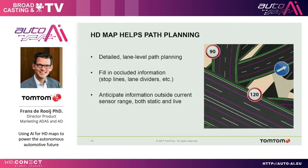And that takes me to the final thing, the path planning. Right? If you have localized yourself in a map, then you can use all the other map layers, including the live layer about the hazards and the road conditions, to plan a path on a detailed level. And that helps to fill in occluded information. Your sensors might not be able to see around the corner or behind that truck. The sensors might also not be able to see that far ahead to make the ride comfortable. And combining the map information with the sensor information can make that sensor range longer and can make that automated drive more comfortable.